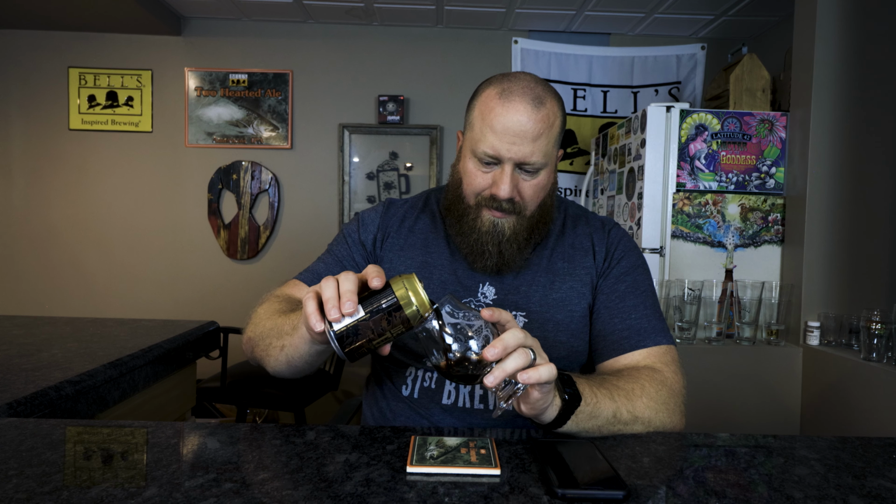Head's gone, barrel, I'm guessing. Color. We'll go with black. Teardrop at the bottom is dark amber, but yes, black.